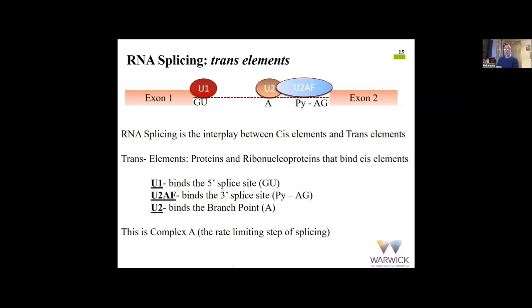So the trans elements, as I said, are proteins or ribonucleoproteins that interact with the cis elements. And for RNA splicing at this level, there are 3 that I want you to get your head around. The first is called U1. And U1 binds and recognizes the 5' splice site. So U1 binding tells the splicing machinery that this is the end of an exon, this is the start of an intron, and we need to remove this part.